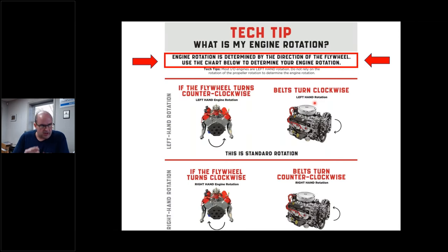Let's talk about rotation. So now that we know what direction the prop has to spin and why, that leads us into our engine discussion. When we look at engine rotation in the marine world, we always look at the flywheel. The flywheel always determines rotation. So when I say I have a left-hand rotation engine, I'm looking at the flywheel. And I'm talking about a traditional engine where the flywheel is mounted to the transmission. Now we have exceptions to that, which I'm going to cover.